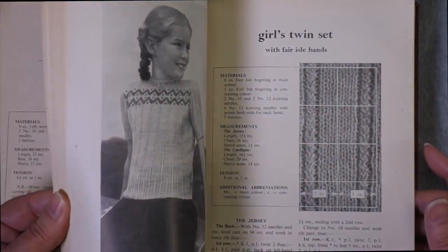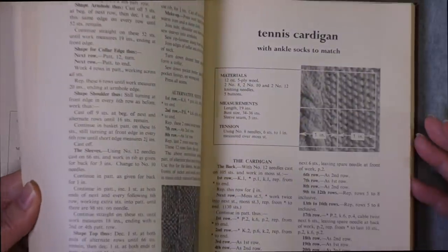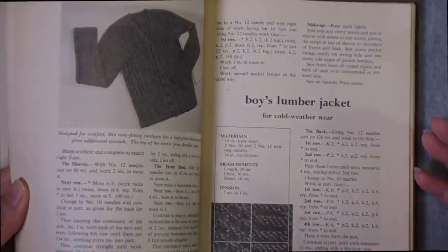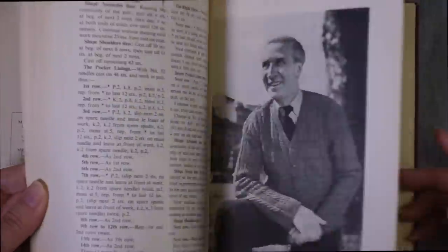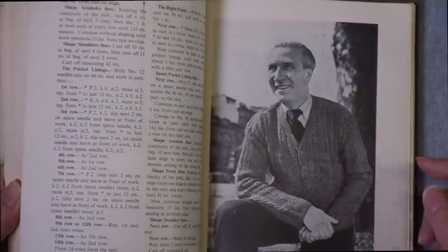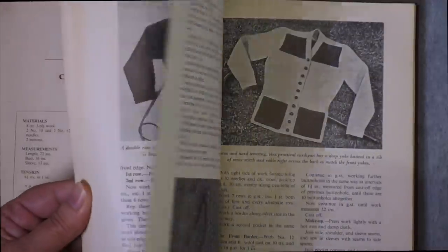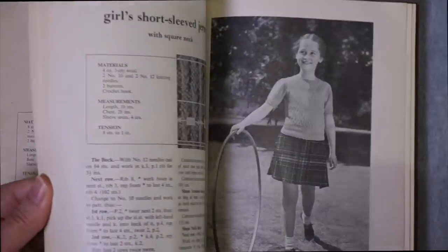A lot more little stranded colorwork effects, I feel like, are showing up in these later books than you saw in maybe the earlier ones. The earlier ones tended to focus on how you could use up your bits and bobs of leftovers to do stripes. That's a very nice sweater. I like that. So a lot of these things I think are very wearable. Some of them are maybe not so wearable today.